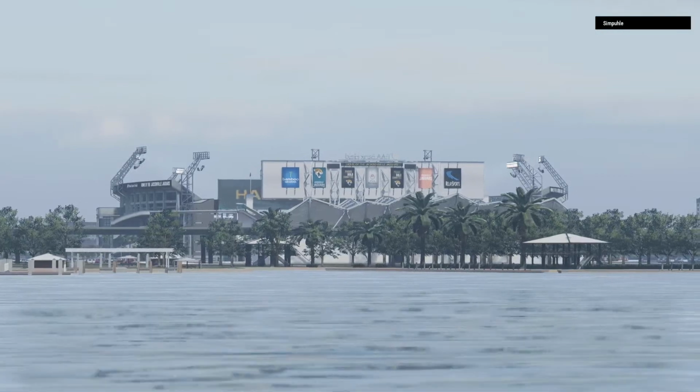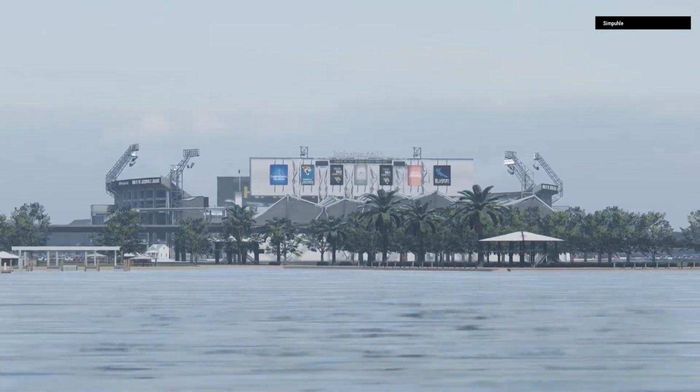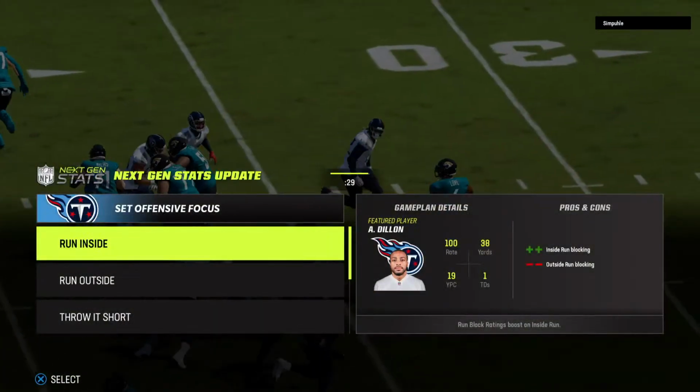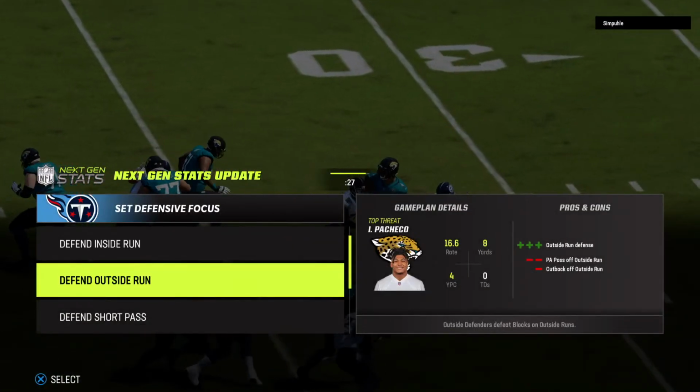So we've reached halftime here in what is quickly turning into quite a rout, as we now go downstate to Orlando and check in with Jonathan Coachman with our EA Sports Halftime Report.